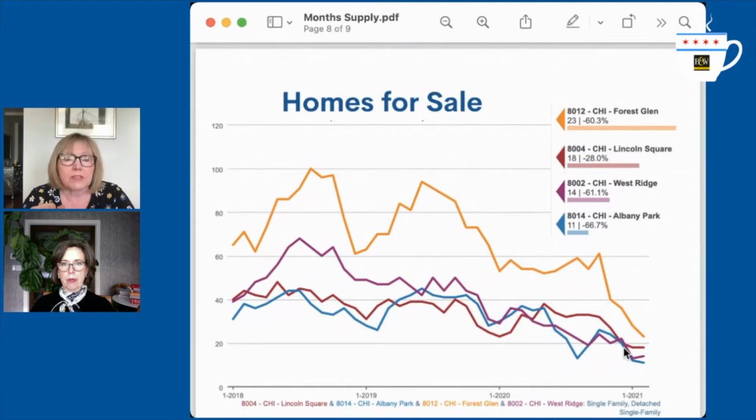Here, look at the number of homes for sale. And I think this is due in part because these are wonderful areas farther away from city center where people are able to get affordable homes, get away from the condominium, densely populated areas. In Albany Park, there are only 11 homes for sale right now. West Ridge, only 14, actually now 13 since you put one under contract this weekend. Lincoln Square, 18, and Forest Glen, 23.